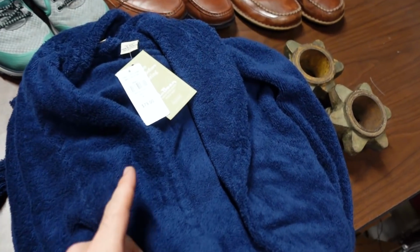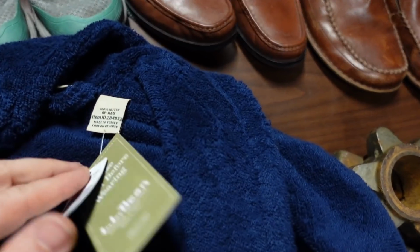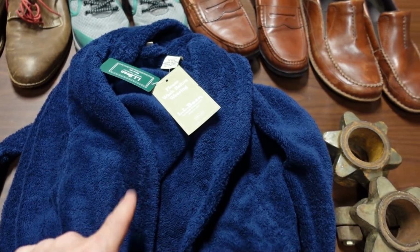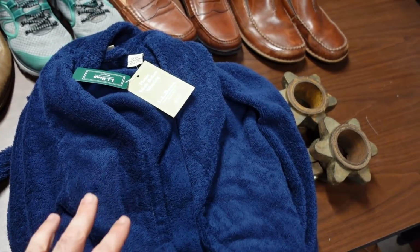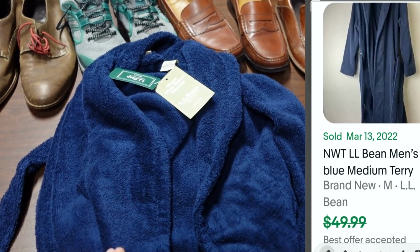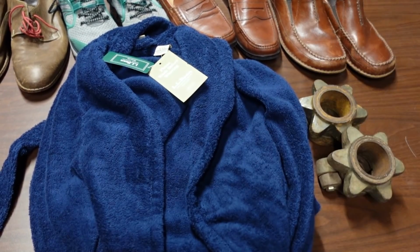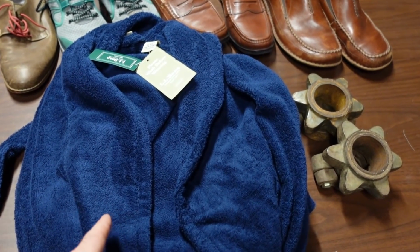Kayla found the LL Bean brand new terry cloth robe, size medium. Same exact one. There's not a lot of these that are new for sale. One sold best offer, like $49.99, that was new. There are no new ones left out there. I guarantee you I get $50 for that plus shipping.